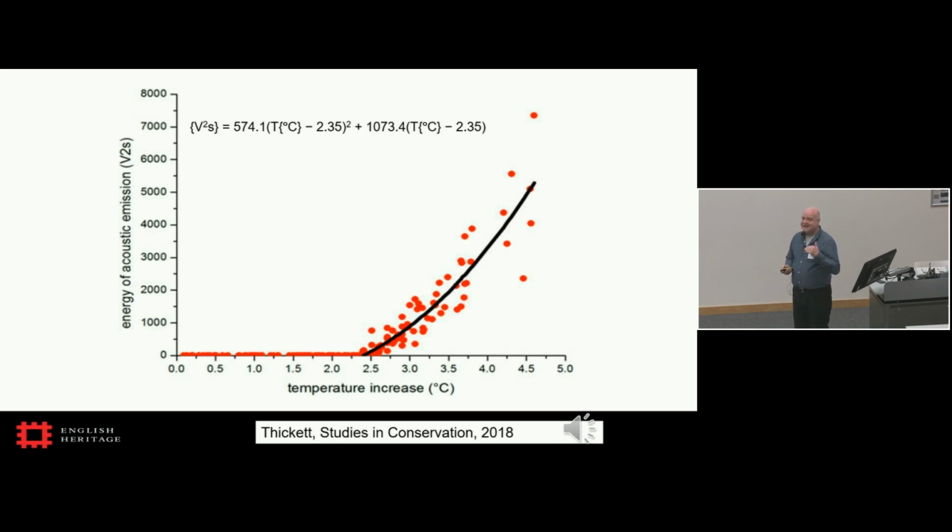Now, we cannot keep our buildings with a daily fluctuation below 2.35 degrees C. It's possible with air conditioning, but it is very expensive. So this fit gives you some idea of how much damage you're going to be getting if you don't make that figure, which, as I say, we almost always can't.